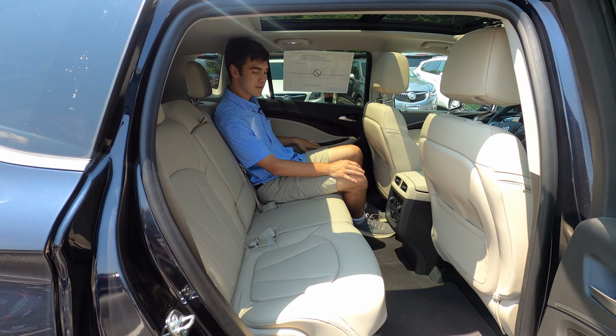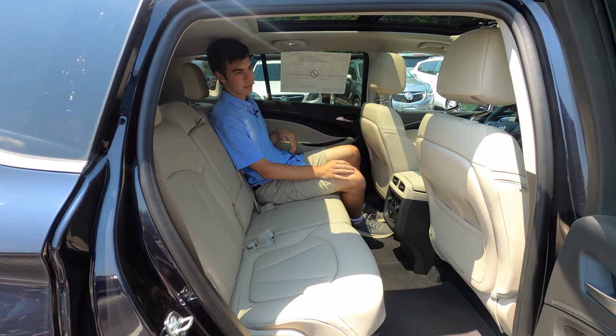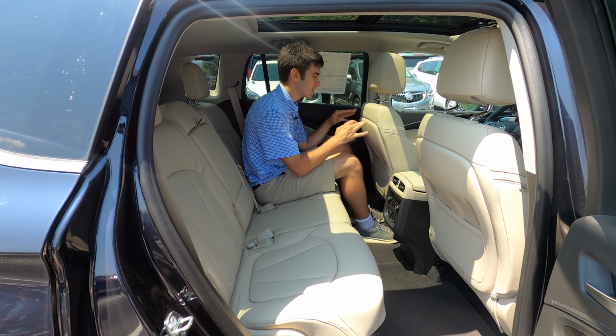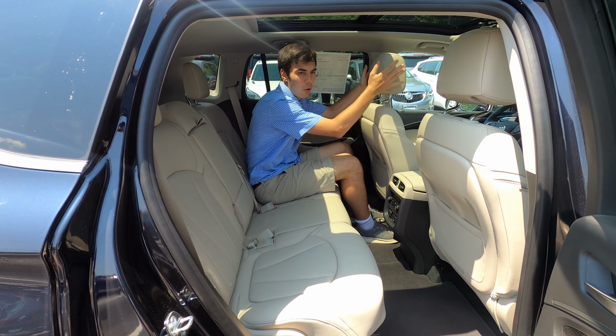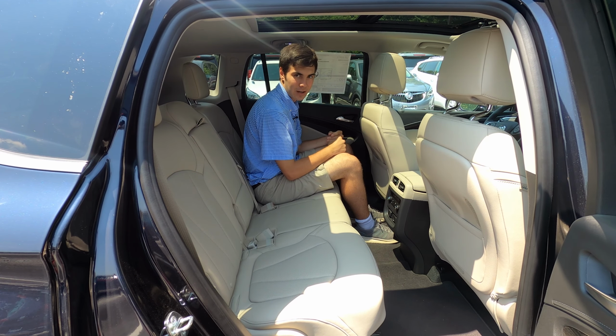You have the same nice materials back here that you had up front. Some of the same quirky, odd design. You know, you have these big wood accents running along. Definitely an interesting interior. I've also just noticed that sort of these stalks that hold up the headrest are kind of kinked in this vehicle. Makes for sort of an odd look.